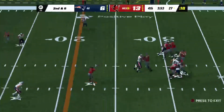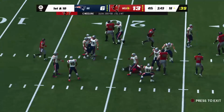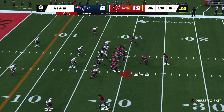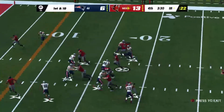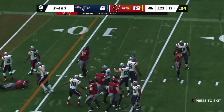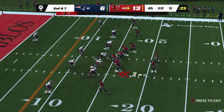Looking to throw. McClure. Over the middle, it's complete. And he's brought down inside the 20 at the 18-yard line. So from inside the 20, here's 1st and 10 at the 18. They'll run on first down. Eubanks, and he'll take it from the 18 to the 15. A gain of 3. The last run got 3. Now here's 2nd and 7.